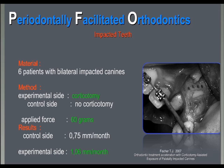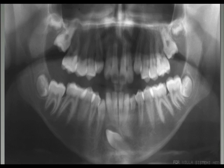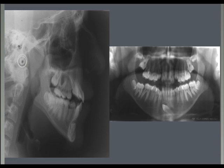Let me show you one of the cases in which we have tried the PFO segmental. This case with a very difficult impacted lower canine that was a left canine that just went to the right side. Look at the low position of the canine in the ceph and in the panarex. So we exposed the canine, as you can see here on the lower left.